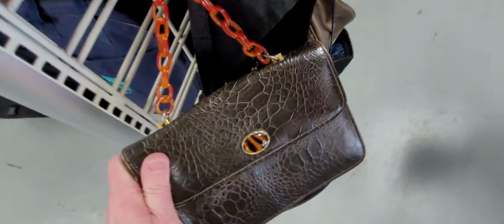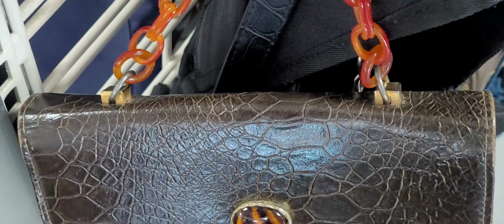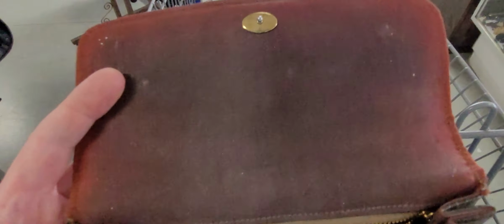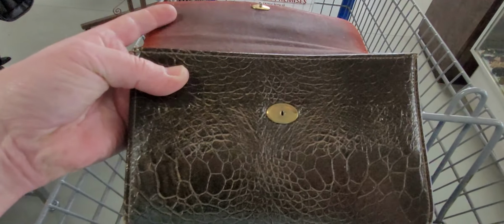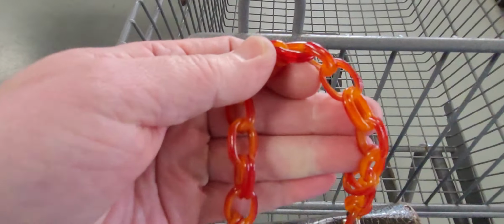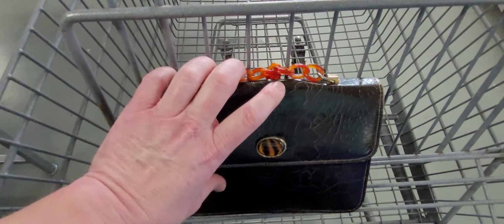So look at the, I'm gonna show you the hardware too. Look at this. I'm gonna look inside that and see if it has a tag. And as I suspected, this is vintage. I'm gonna show you the inside. Let's look at this. It's just a great bag. And the handle, I forget what that handle is called, but we're gonna pack this one up for resale. So look at this inside.